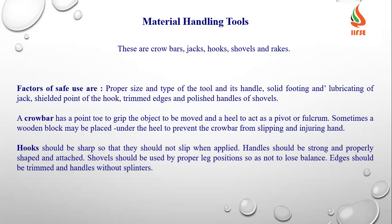And material handling tools, these are the crowbars, jacks or hooks, shovels or rakes. These are the various kinds of tools we use for the material handling or shifting of material. The factors for use of these material handling tools are proper size and type of the tool and its handle, a solid footing and also lubricating of the jack, a shielded point of the hooks, and also trimmed edges and polished handles of the shovels. All these things have to be considered while selecting or safely using these tools.